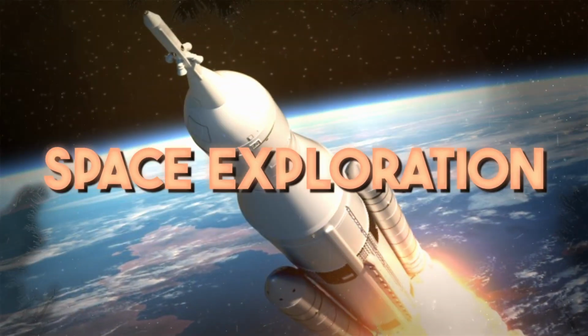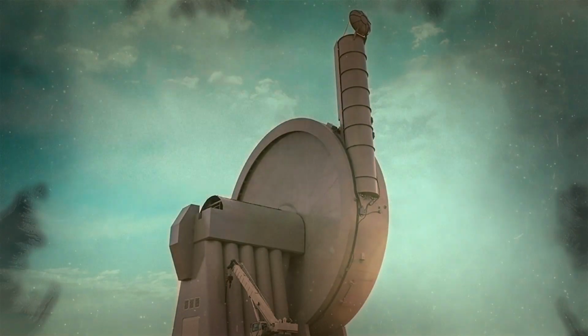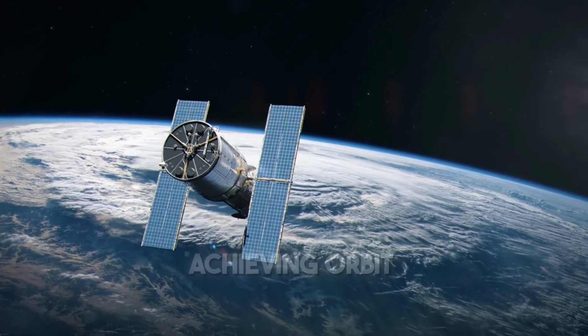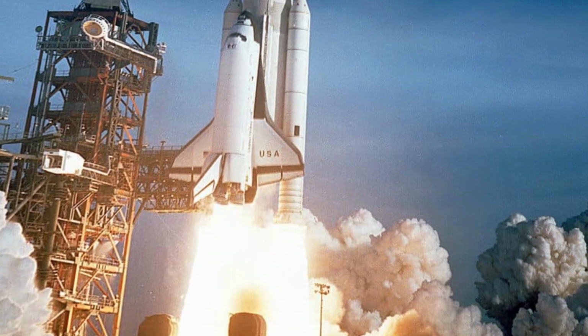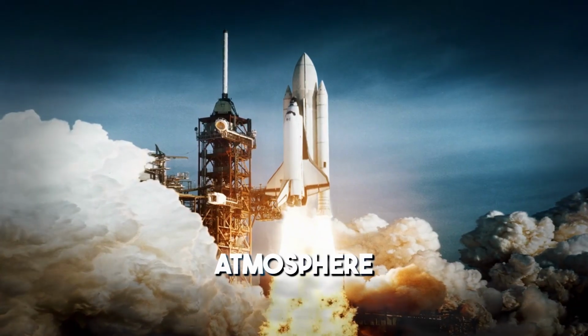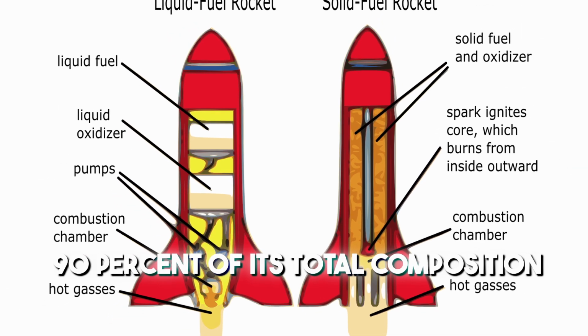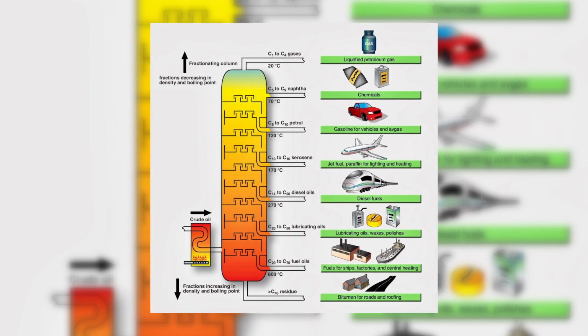Embarking on a new era of space exploration, America is now venturing into the vast unknown with the groundbreaking technology of spin launch. Throughout history, the challenge of achieving orbit has consistently revolved around the rocket equation. Indeed, the primary component required to propel a rocket beyond our atmosphere is an abundance of fuel, comprising over 90% of its total composition. However, what if the majority of that fuel is unnecessary?